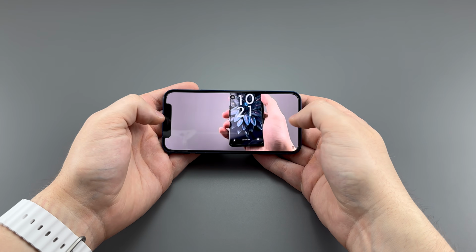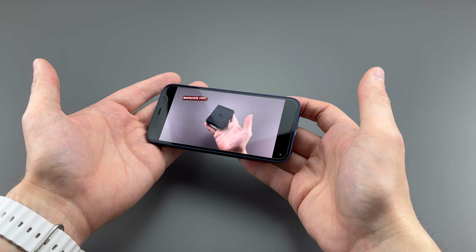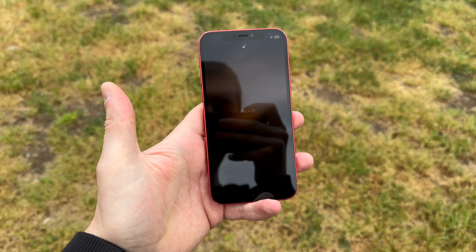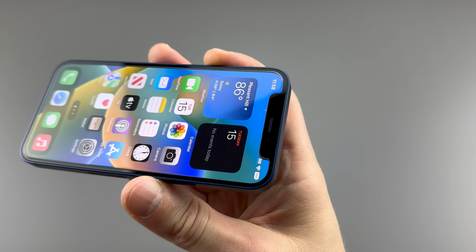Viewing content on this is amazing, but also small, let's be honest. But given the size, the quality and the feel is just like the iPhone 12 with its 6.1 inch screen, just on the mini the notch feels even bigger, even though it technically isn't.